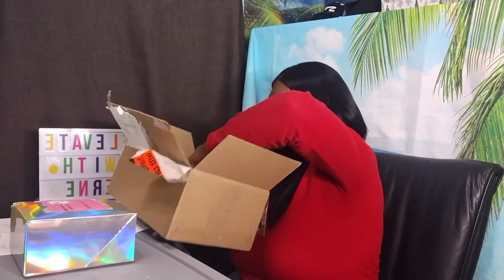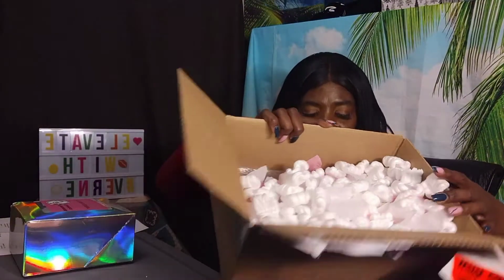Make sure there's nothing else in the bottom. Y'all see the popcorn? We love the popcorn, right? So let's see what we have. Fit for a queen, baby. Okay. I love the packaging, sis. The packaging is bomb.com, and pink is her favorite color, y'all. In case y'all didn't know, pink is her favorite color. So let's see what we have in the box.